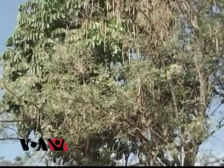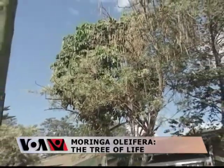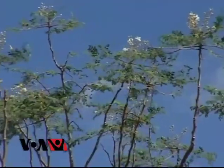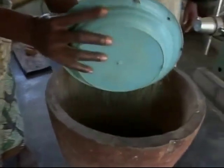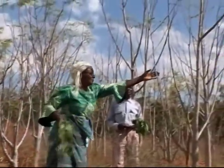They call it the miracle tree. The moringa tree, which grows mainly in tropical and subtropical regions, is used by many for both food and medicine. Malita Chiwere is a moringa tree farmer in Malawi. "When dried in a cool place, we use its powder as medicine and we eat its leaves as a relish. My family is fit and my grandchildren are fit and healthy now."